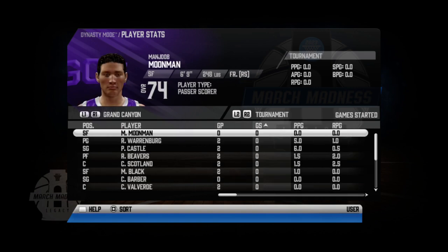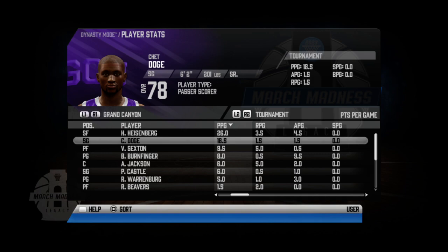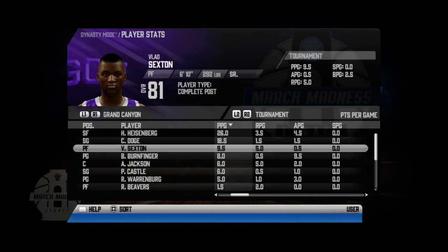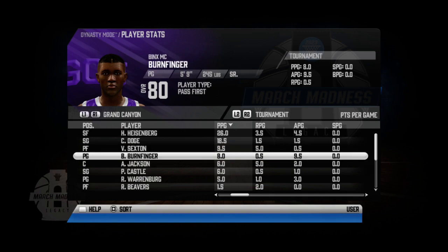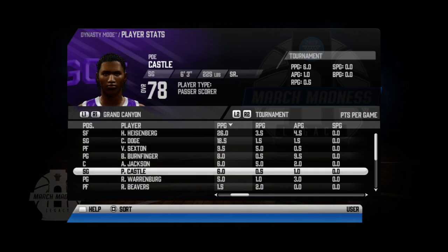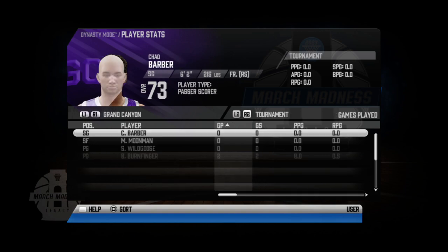See how they did in the tournament. Heimlich Heisenberg, he averaged 26-3-4. He really stepped up when it came to the tournament. Same thing with Chet Doge. Vlad Sexton did not play all that well. Alton Jackson as well. The rebounds, of course. Banks stepped up, though. And everybody else kind of played the same. So, very interesting team.